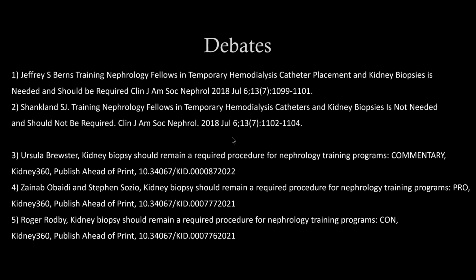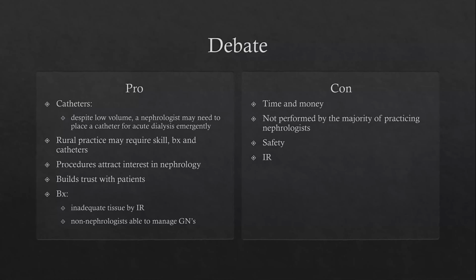Stuart also did an article debating, giving the side that catheters and biopsies are not needed. Jeff Burns said yes, and then more recently in dialysis in Kidney 360, the same debate is happening. So this is again why this is a time for a decision.